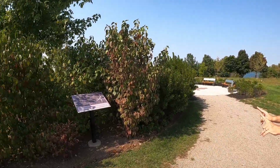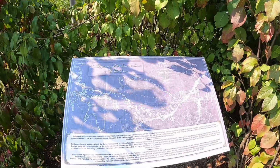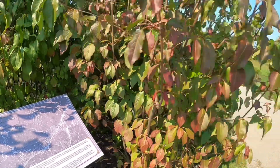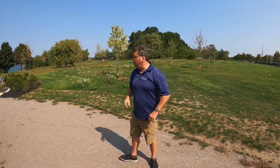That's the War of 1812. Of course, Barrie was important in the War of 1812 because supplies would go through Barrie up to Fort Willow and then from there into Midland and Winnipeg. Yep. Fighting in the Great Lakes. So they've done a great job on these plaques. They've tried to do connections to Barrie or Innisfil to keep it sort of close.